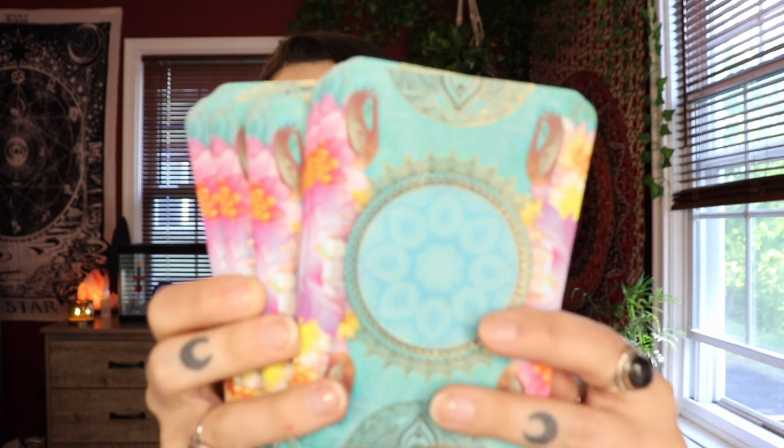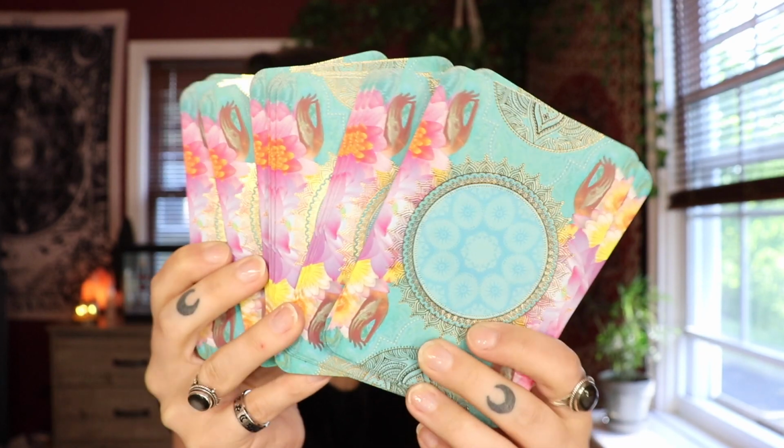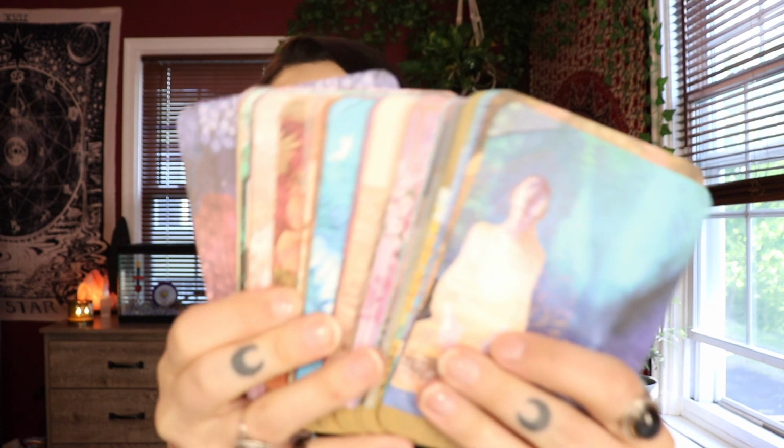This one has some of the most beautiful imagery I've seen on oracle cards. The back of them look like this. It has that really pretty gold on them that just catches the light. It doesn't have the gold on the side, but they're super pretty.